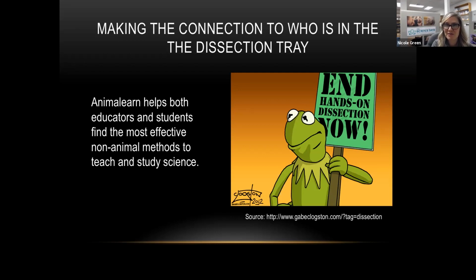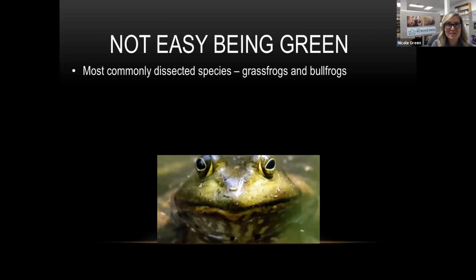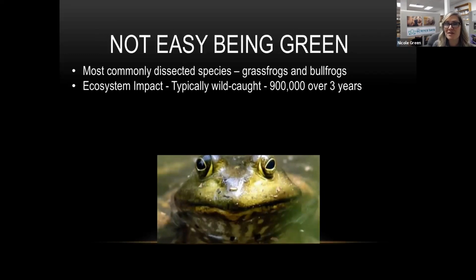And here we have Kermit protesting dissection very appropriately. So it's not easy being green, and frogs sadly are the most commonly dissected species. They're the most commonly dissected animals. Typically, grass frogs and bullfrogs are commonly used for dissection.